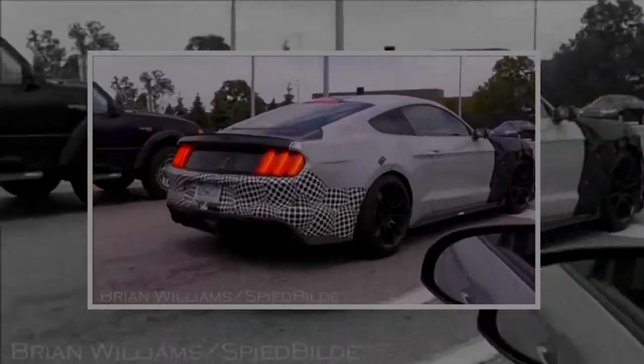Well, in this video, I'm going to be showing you the latest rumors about the GT500, and I'm going to show you some spy images and videos as well. So with that being said, let's get started. Let's start out by looking at the latest spy footage of the GT500.